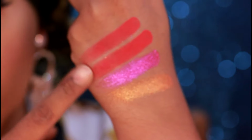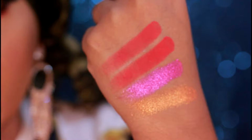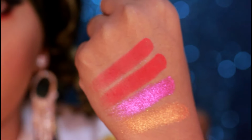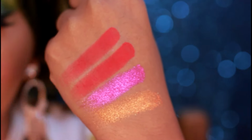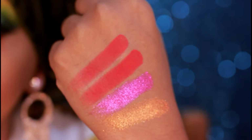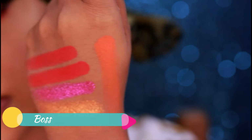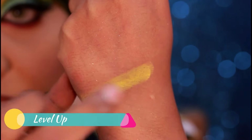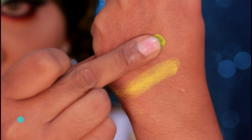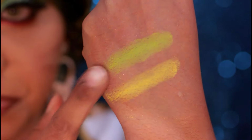Getting such a vermilion red shade is nearly impossible for cruelty-free brands, but they just nailed it. If you could touch the eyeshadows right now, you could feel how soft and silky matte in texture it is. I believe it's a dream come true to have such a red shade in my collection. Then we have the neon orange shade, which is Boss. You can see how pigmented this one is. Then we have Level Up, a matte yellow neon shade. Then we have Glitch, a lime green matte shade, and this is also very neonish.